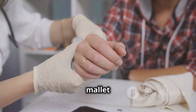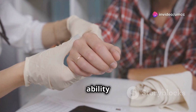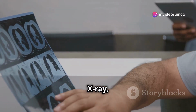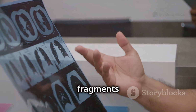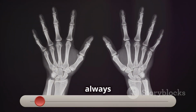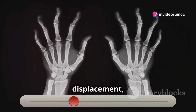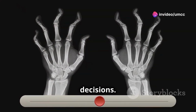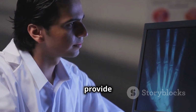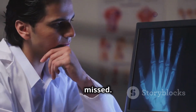Doctors diagnose mallet finger by carefully observing the characteristic droop and testing the ability to straighten the fingertip. They confirm the diagnosis with an X-ray, which helps check for any bone fragments or fractures at the tip of the finger. Intercondylar fractures always require X-rays to reveal the exact fracture pattern, the amount of displacement, and to guide treatment decisions. In especially complex or severe cases, a CT scan may be needed to provide a detailed 3D view for surgical planning and to ensure nothing is missed.